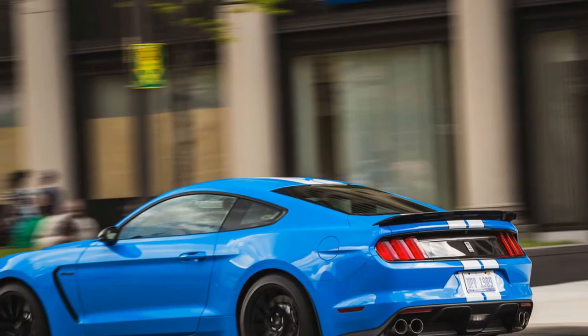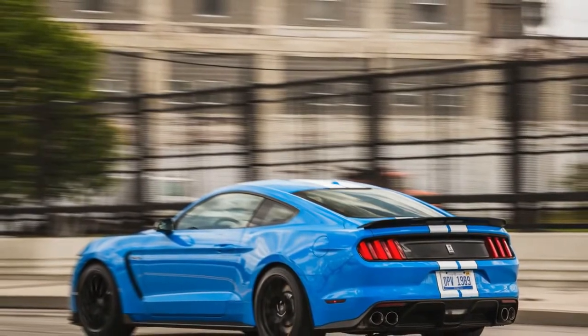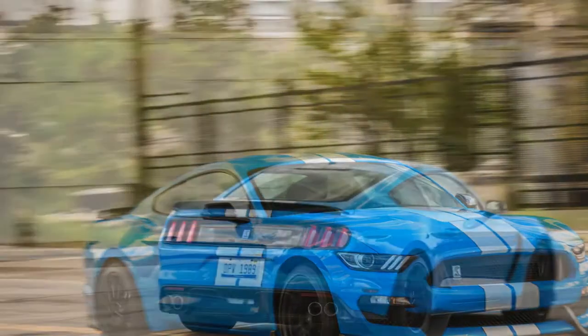The 2017 Ford Mustang Shelby GT350. The recent completion of our long-term tests of both the Ford Mustang GT and the Chevrolet Camaro SS left a void in our pony car stable.